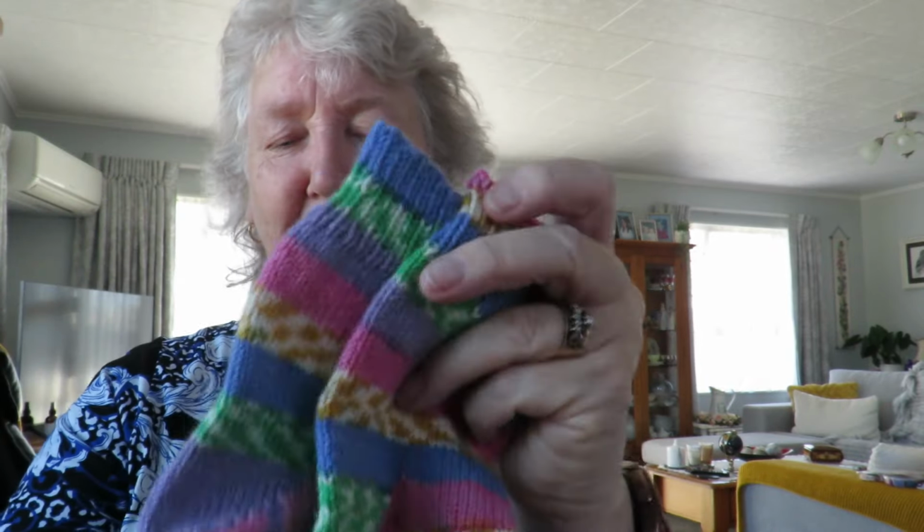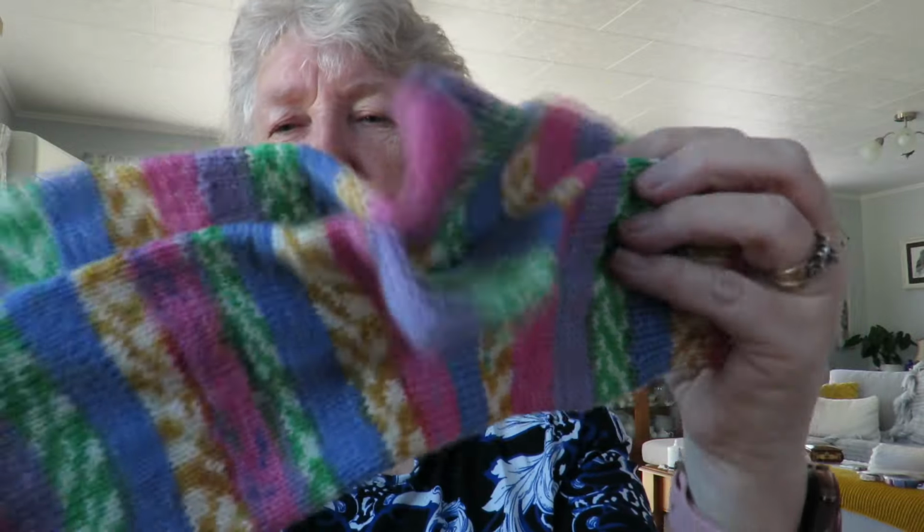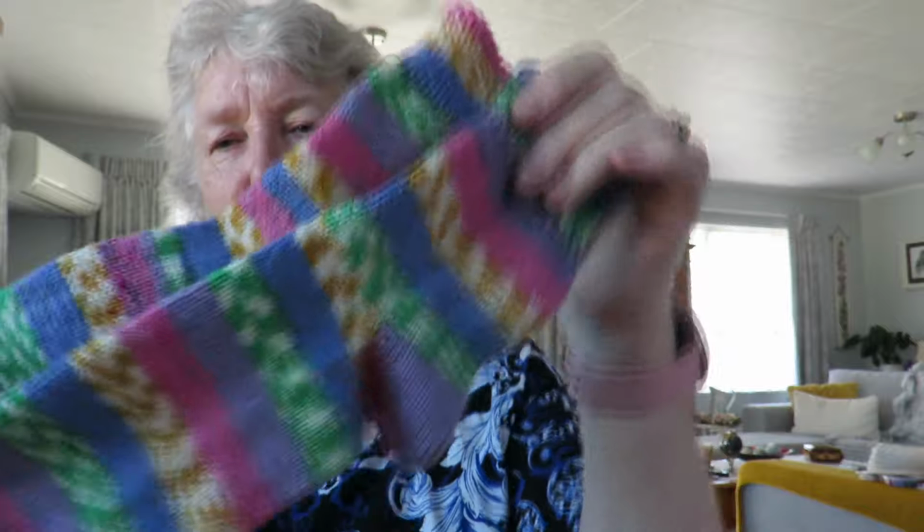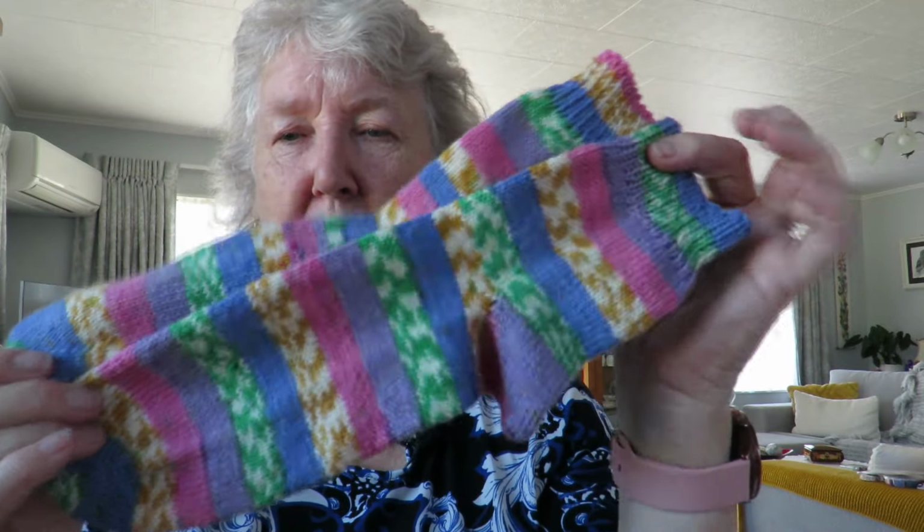I love them. I think the patterning's really cool, the way the self-striping yarn works. So yeah, that's my second pair of socks. I'm really happy with them.